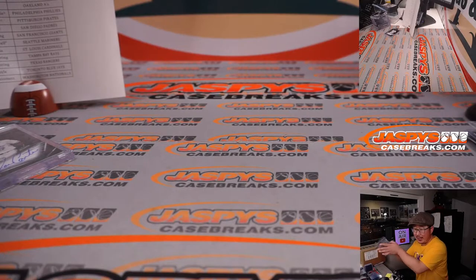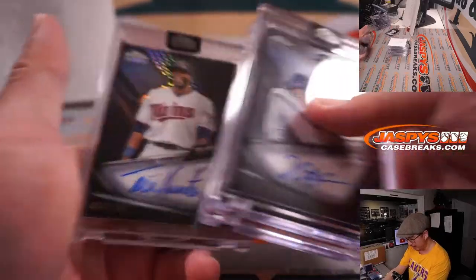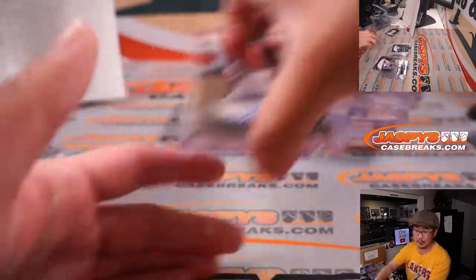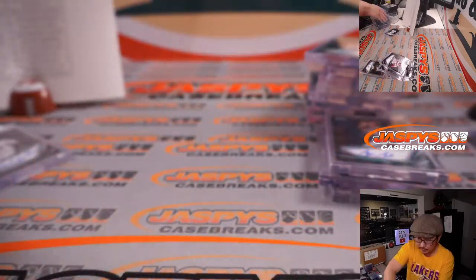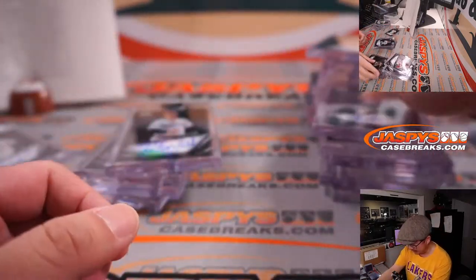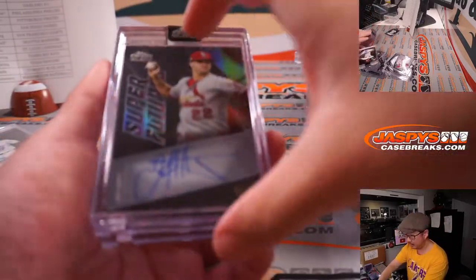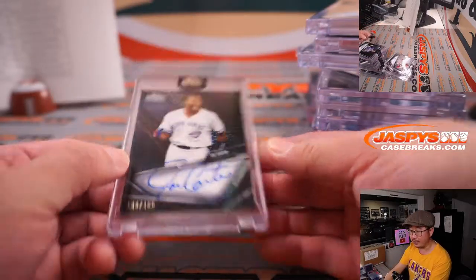I guess we'll do a quick little recap here. You can get a quick look at what you could possibly get out of the next dual case break. The next dual case break of Topps Chrome Black Baseball. I'd love to do another doubleheader of this tonight. And that was the first case, and here was the most recent case that we did. A lot of old school guys, new school guys, rookie autos. And there's that Joe Carter right there as well.